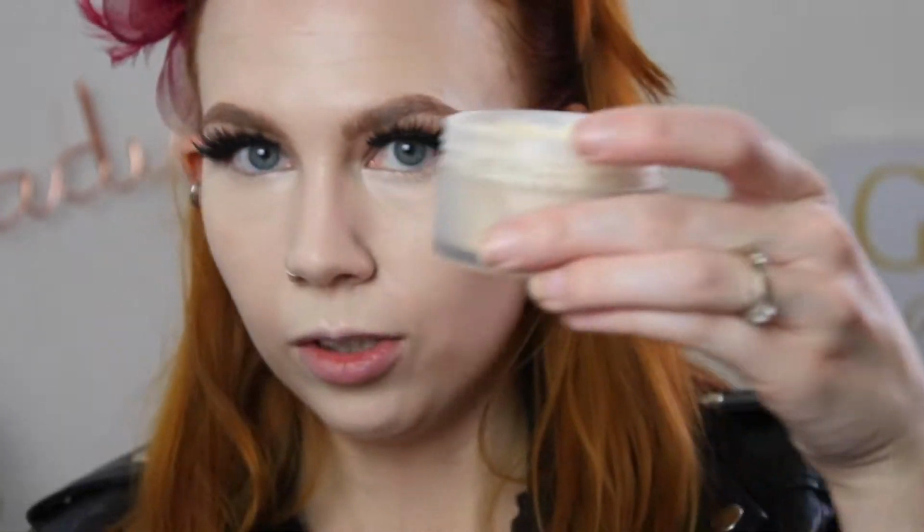Okay, so now I'm gonna set with a little bit of powder like I always do. And I'm gonna use a powder that is very neutral, that I know how it works. And I know that it works well with both of the concealers individually. So I'm gonna just do the Laura Mercier Loose Translucent Setting Powder. I'm just gonna press that right under the eye.